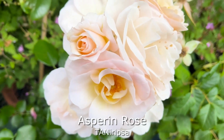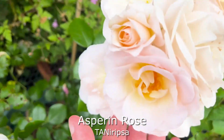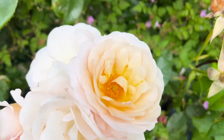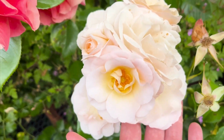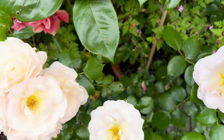This rose, I believe, is called the Aspen Rose. It's a very healthy little rose, doesn't grow very big. Peach coloured flowers that fade out. Very light scent, but it is a lovely rose, and you end up with all these beautiful clusters.